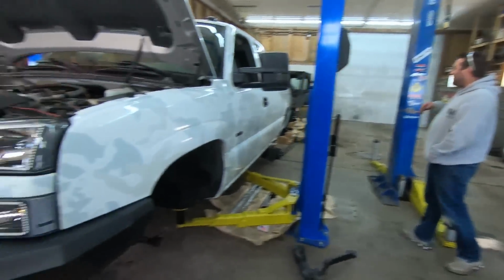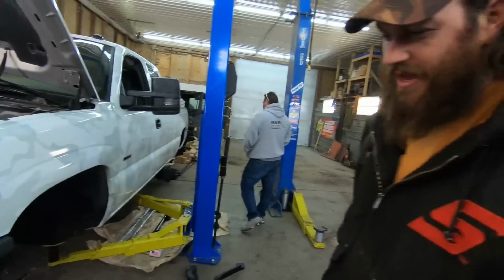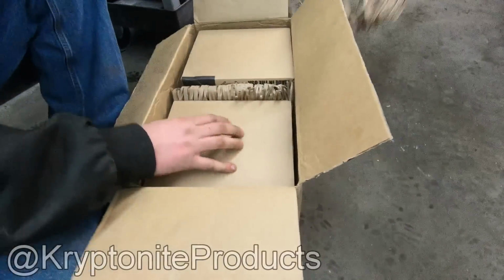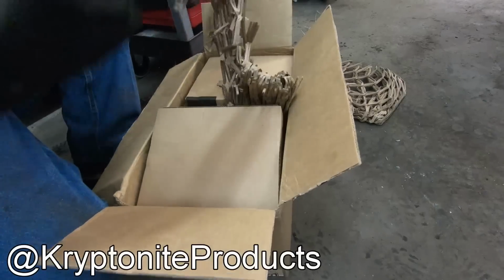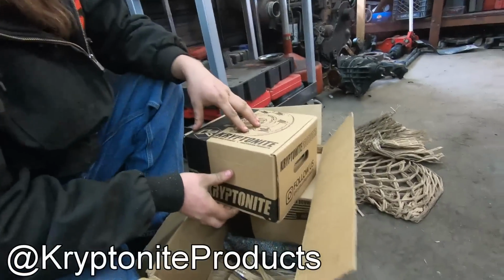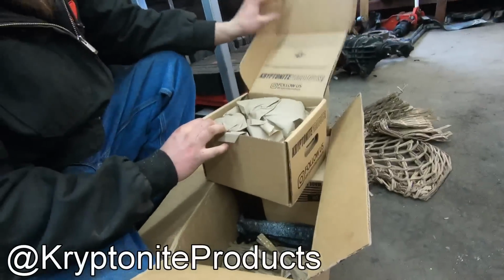All right, buddy, so where are we at on the Duramax? Well, now since you finally showed up with the ball joints. I got ball joints. See? What do we got, dude? I like that new packing material these companies use. It's definitely better than the peanuts.